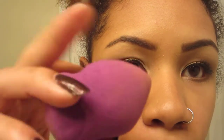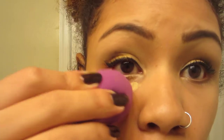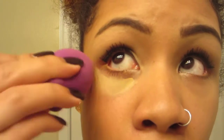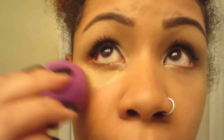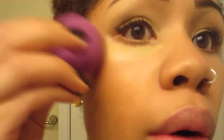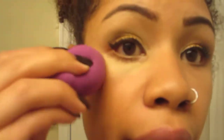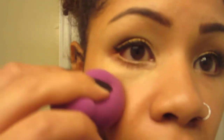I just got it damp, and you don't want it like soaking wet. You want it just damp. And I'm just going to start patting this concealer in, and you really want to pat because you don't want to wipe any of the concealer away. You want it to actually get into the skin. And I'm just going to go up kind of at an angle, again like I mentioned in my last tutorial, in an upside down triangle, because this is also going to work as kind of a highlight.